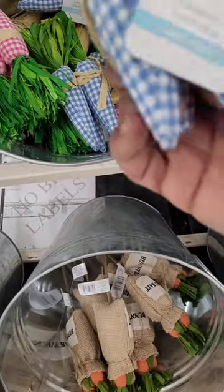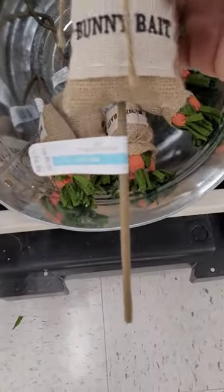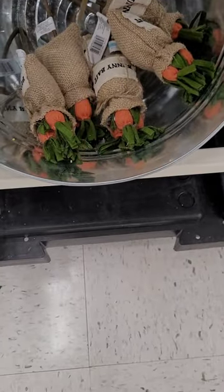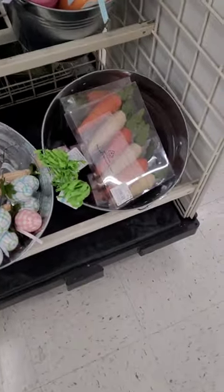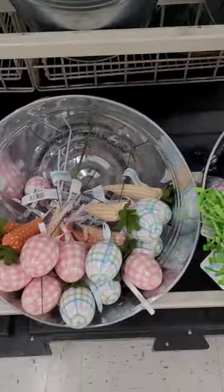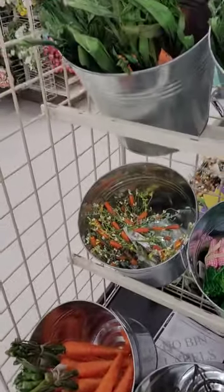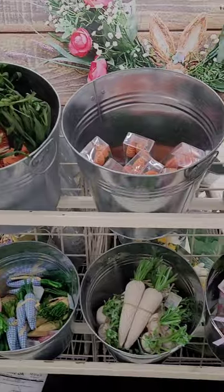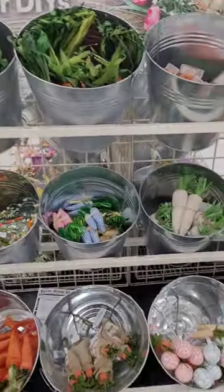These are cute as well. Set of three, $6.99. And then we have the bunny sack. The bunny bait, $4.99. It's cute. And then a slew of other eggs. So we'll just kind of pull back and let you guys get a good browse at those. So get to your local Michael's now, because these wonderful items will not last long.